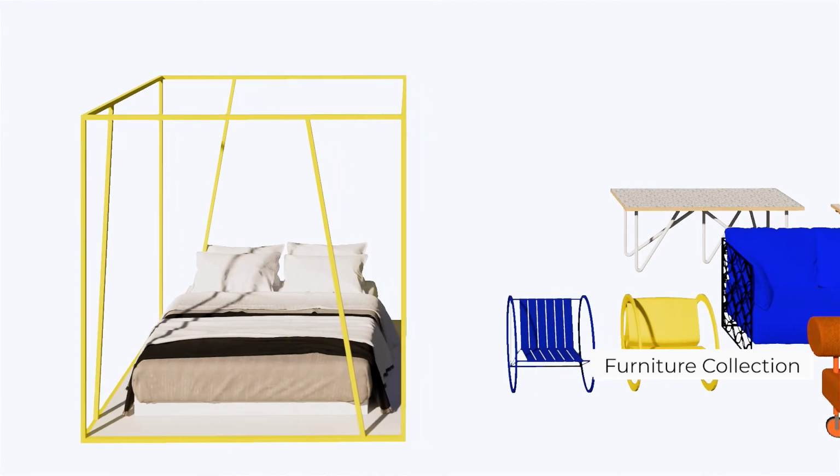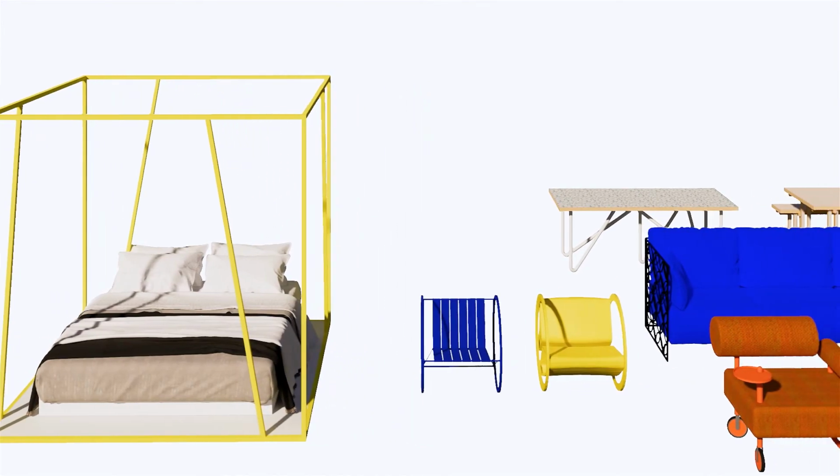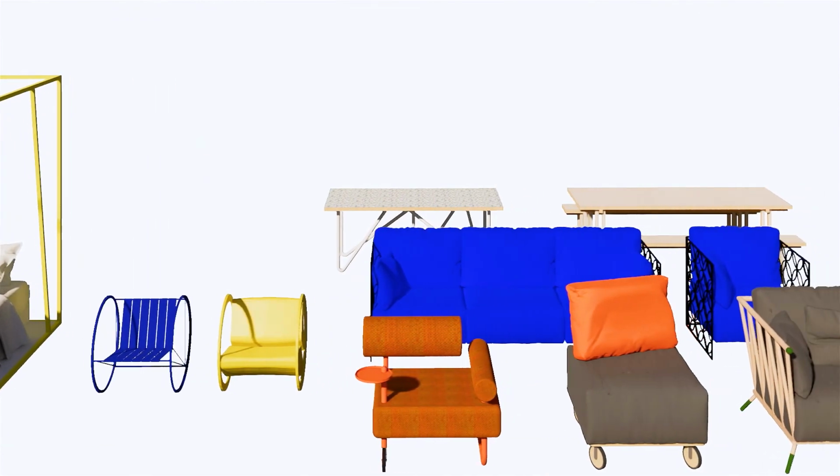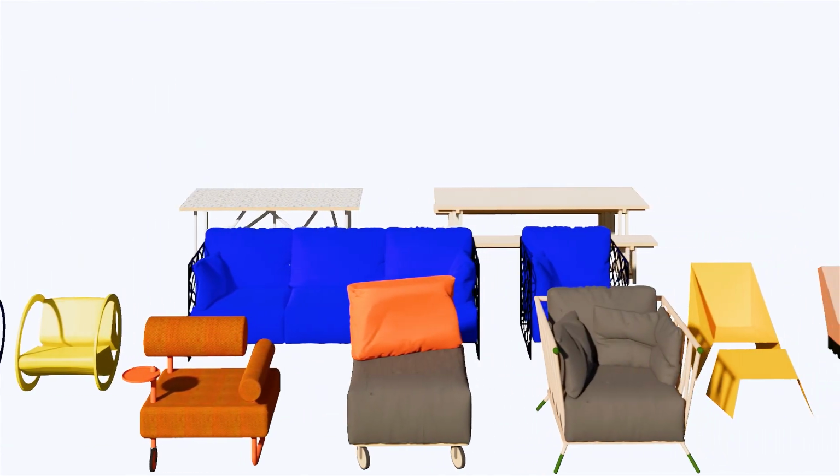We hope you've enjoyed your tour of the Suburban Loft. In addition to the house, we've also designed a lot of the furniture you've seen today, specifically for Tom and Margot.